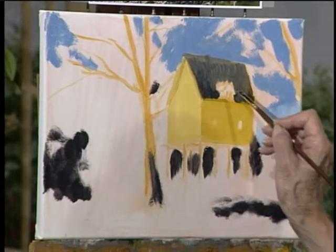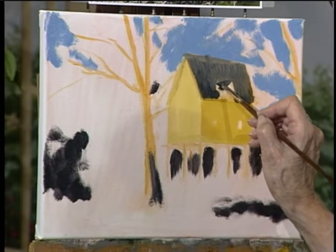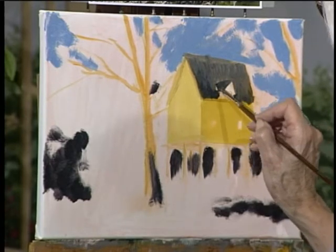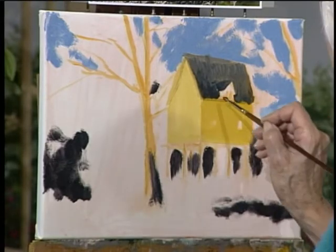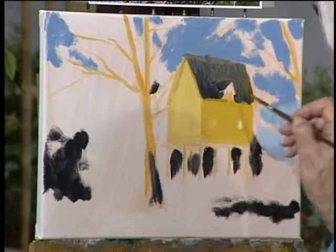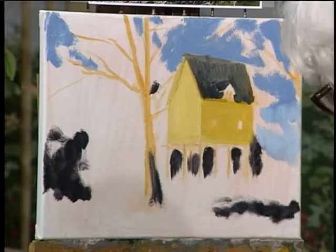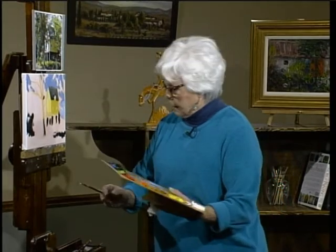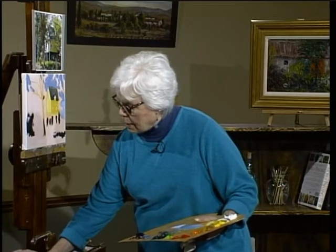We've got this little guy coming out here, this little eave. There we go. And it's coming right here. And there's a little window in there. And then I'm going to take my sky brush, because I don't like the hard lines.